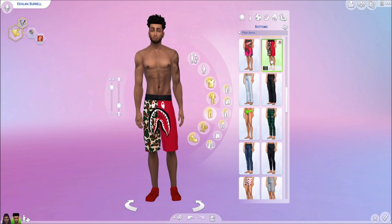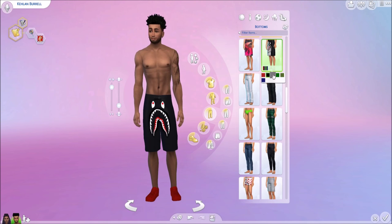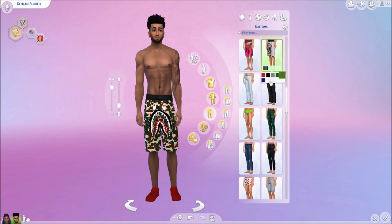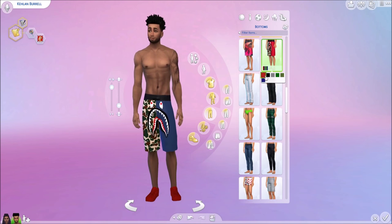Next up, we have these shark pants. I don't know. Shark shorts. They are so cute. And I think these are great for swimwear. And it just comes in all these different designs. And of course, they can wear them for everyday wear, but these are really cute.